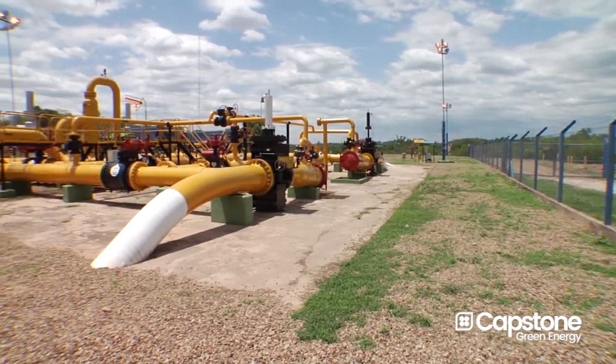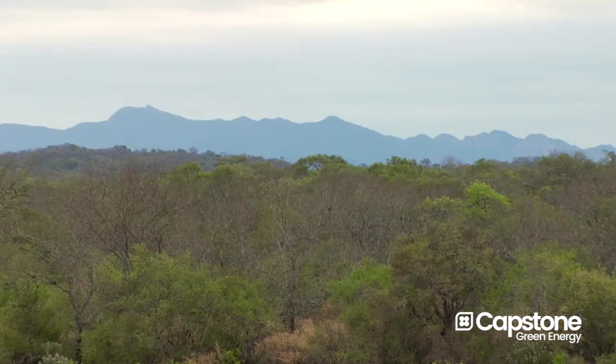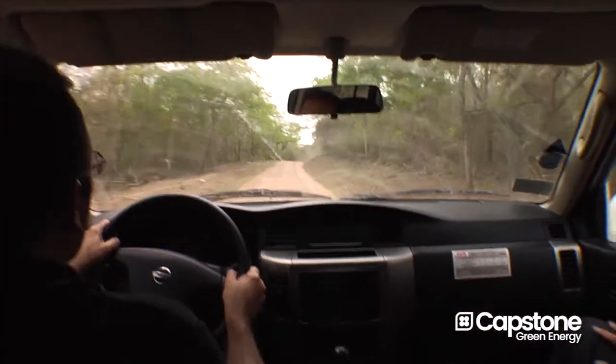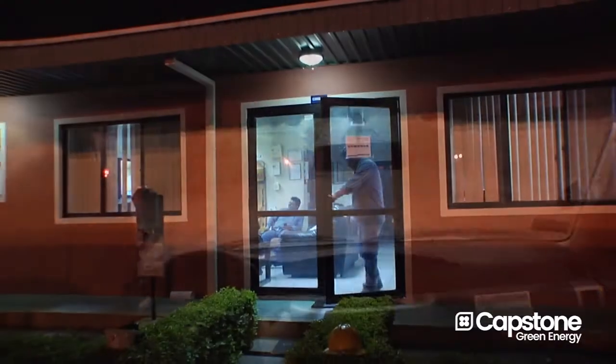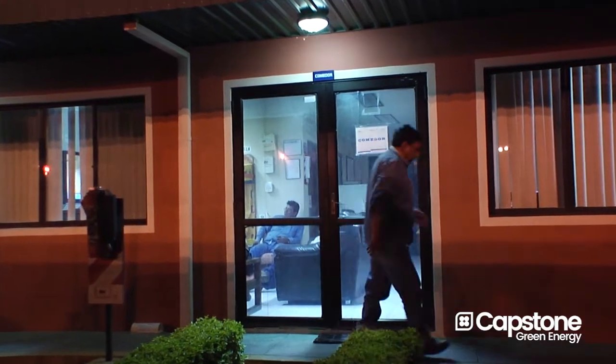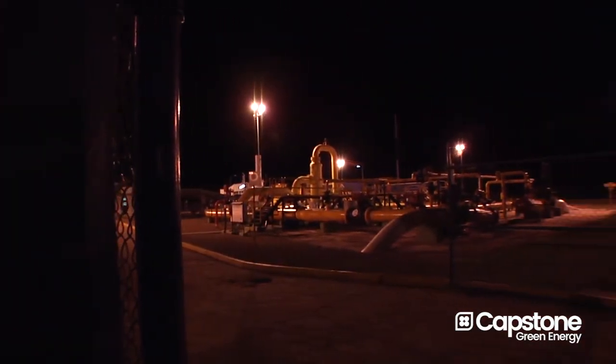Gas compression station south of Santa Cruz de la Sierra, Bolivia, in the middle of the subtropical forest. We're about a 6-hour drive from the closest city, and in addition, the customer has very strict rules about driving at night and driving under dangerous conditions, so the access is limited.